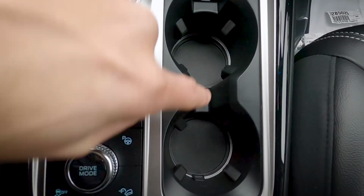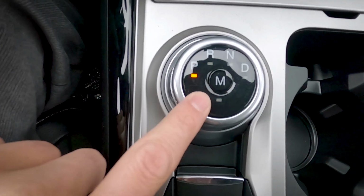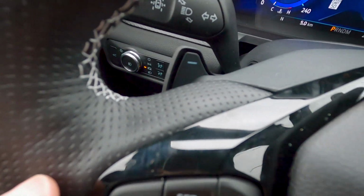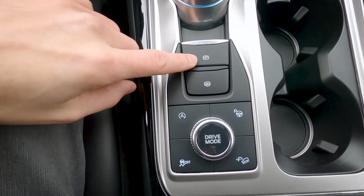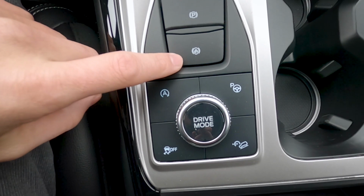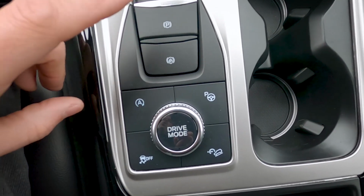As we start to move down, we've got our basic cup holders, park, reverse, neutral, drive, and then our M, so our manual mode, which is going to give us better control over the paddle shifters there. Moving down a little bit more, a couple other things that are notable. So you can see we've got our parking brake and our auto hold setting. The auto hold setting is going to hold you in place if you're stopped. So if you come to a complete stop, take your foot off the brake, your car's not going to move.